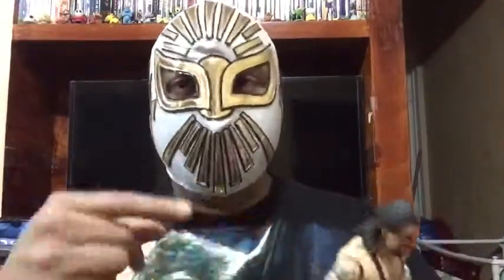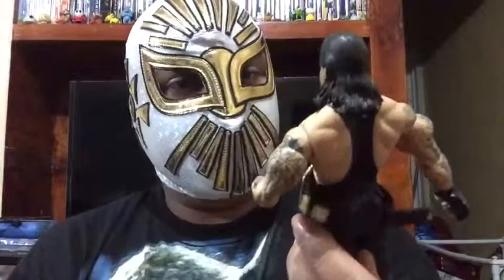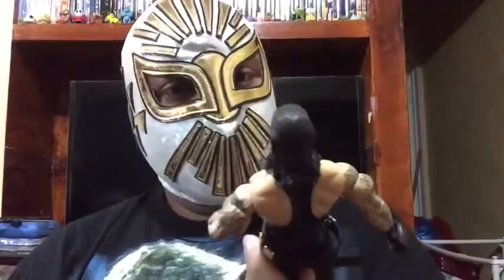Then the only Undertaker figure that I've been able to find, and this is after he came back as the Dead Man, because he was the Undertaker, then the American Badass, and then the Dead Man Undertaker, who combined the ring gear of the American Badass. But this is the Undertaker. Doesn't really look like the Undertaker, but this is with his tongue out and his tattoos. He still has the Sara tattoo.